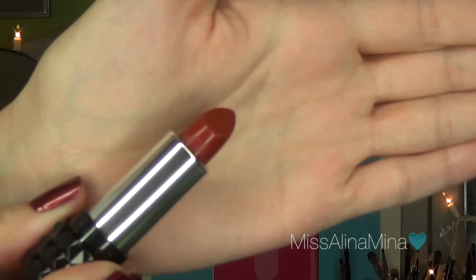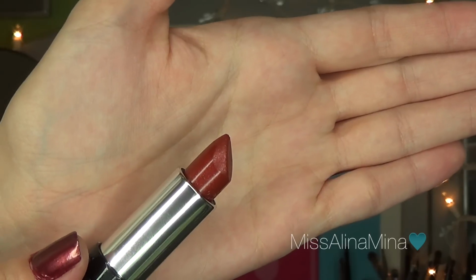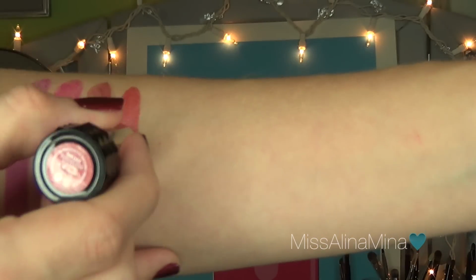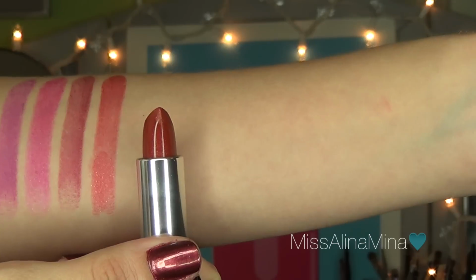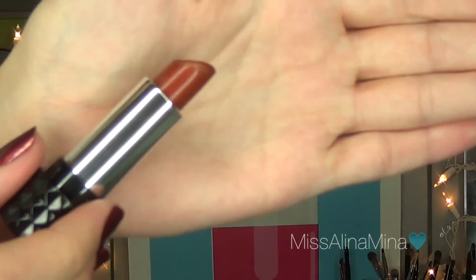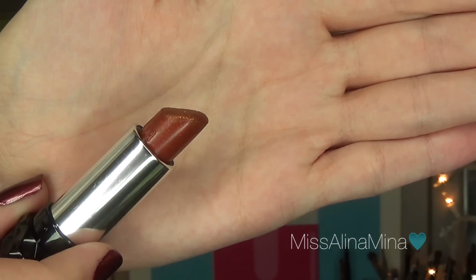This next color is Thin Lizzy. This is the one that I'm wearing on my lips in the video today. It also is a glittery shade, but it's not like super, super thick glitter. This one also goes on very smoothly. This next color is Gothica. It's like a copper with thick, chunky gold glitter.